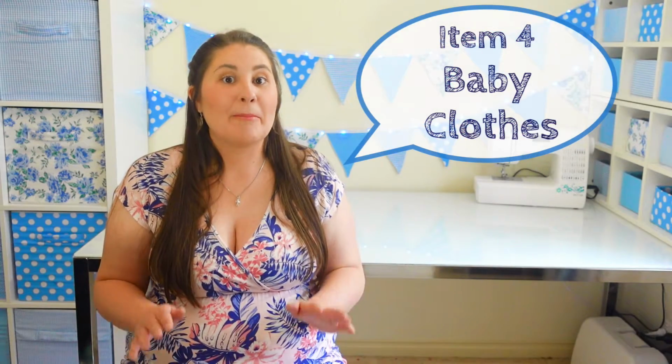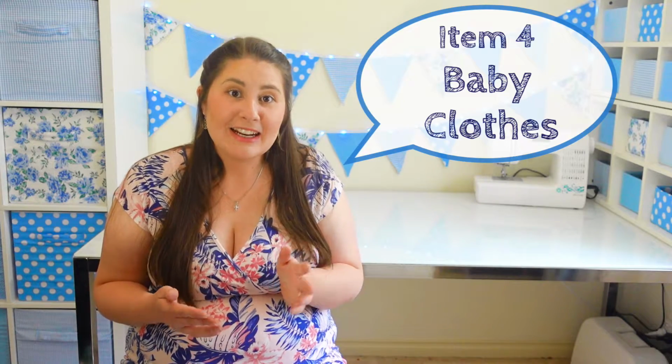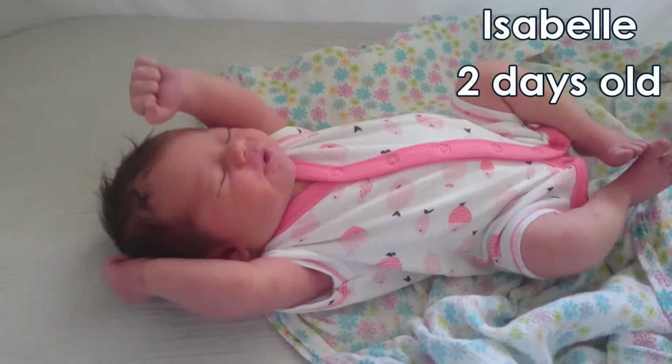Item number 4, maybe this is a little controversial, but baby clothes. I know everyone loves cute little baby clothes, and I get it, I do. I love cute little baby clothes too, but baby clothes that are super fancy or they're in really tiny sizes, I just wouldn't bother. Any fancy clothes like fancy dresses or little button-up shirts for a boy, I really don't think they're going to wear it enough for it to be worth your while making a little baby item like that, unless it's for a sentimental thing like Christmas or a birthday. I really just don't think it's worth it in those new baby sizes.